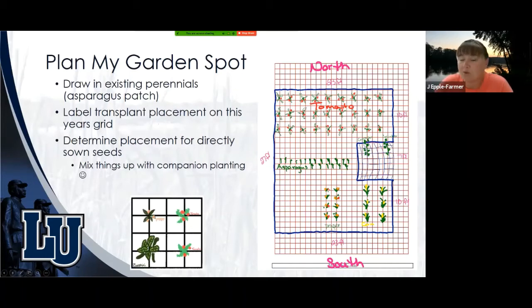So after I've put in or lined up the plants that I'm going to have, and here's an example down here for somebody's 4 by 4 bed, they might put in a couple of tomato plants, a pepper plant, and a zucchini plant. So you give it a rough idea of this is the space that I have, and then you can start thinking about what seeds you might want to add in to fill in the areas. Now, I like to try to mix things up with companion plants.